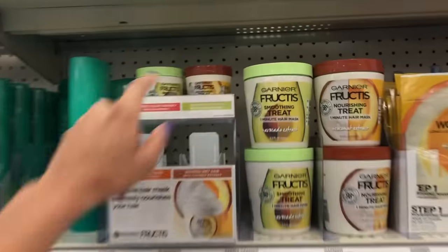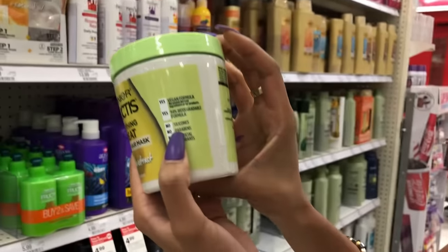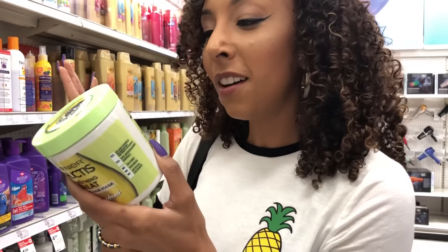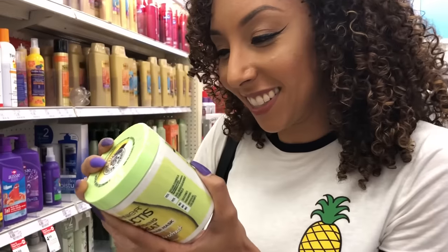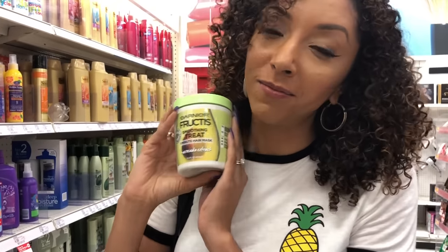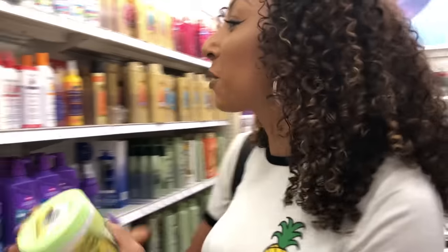So let's check out the new Garnier Fructis. It says no silicone, no paraben. That's good. I don't see any sulfate on here. Finally, a Garnier product we can use. They are hearing us curly girls roar. I'm so happy, Garnier Fructis. Thank you. This really means keep complaining, y'all, because they'll release more silicone-free products. This is great.